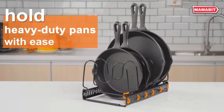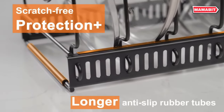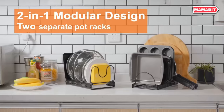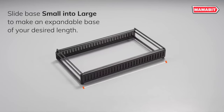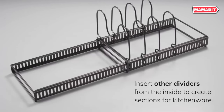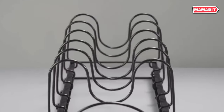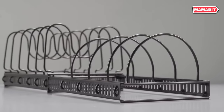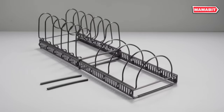Experience unmatched stability. The deep snap design ensures even heavy-duty pans stay securely in place without dividers popping out. Protect your cookware with the latest anti-scratch strips. Longer tubes prevent sliding, keeping your pots and pans in pristine condition. Maximize your storage potential with 10 removable and adjustable dividers. Customize the layout to fit 9 or more items of various sizes.